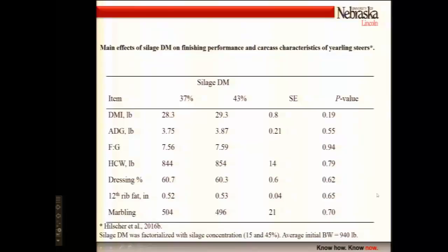And Galen, I think, will go into this, but this was fed at 15 and 45% of the diet. This is the main effect of silage dry matter, but there was no effect of silage dry matter as you move from 37 to 43%. Okay, so I can't make a strong argument that the quality of the silage has increased from 37 to 43%, but we do know that the yield has increased. So our general recommendation now is to target this 37% dry matter silage based on those data.